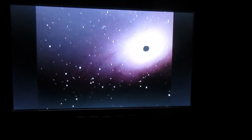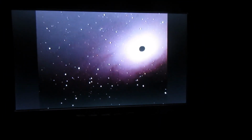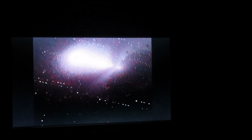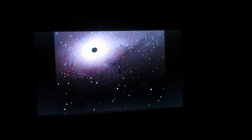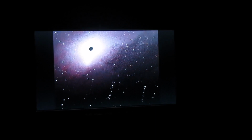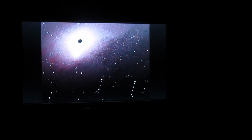Let's go in the other direction 10 clicks. And with any luck, go down 10 clicks. So we get the other extension. There you go. There we should have a pretty good view of it.